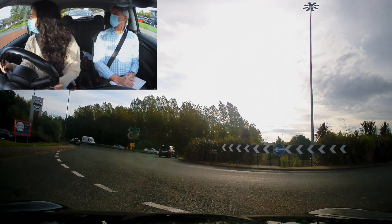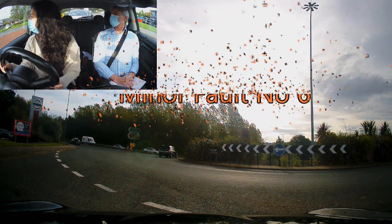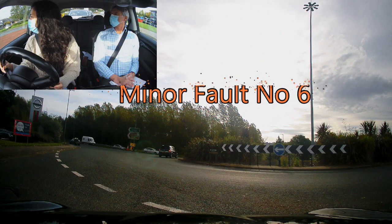Minor fault number 6 for Pamela, goes without undue hesitation. Pamela, this is a very difficult roundabout to get out of. You've got to your right, you have a dual carriageway, and you've got to be careful. You've got to watch both lanes. I've had a few fails here over the years.